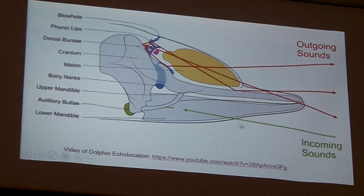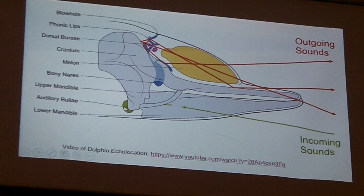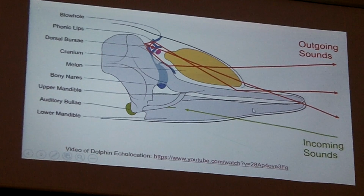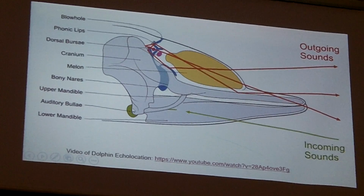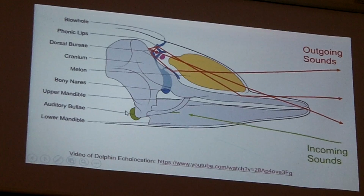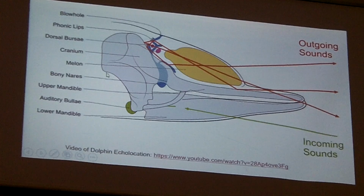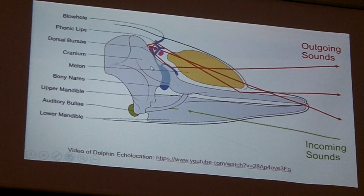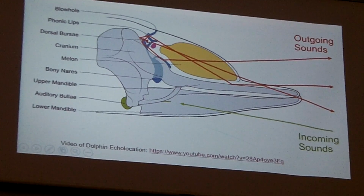But anyway, they hear sound back here behind their jaw. That's for hearing right there. The sound comes in, it's picked up by their lower jaw. Their lower jaw picks up the vibrations and vibrates, and the sound travels through the jaw to this hearing organ here, the auditory bullae, which picks up the sound and sends messages to the brain to tell it what it's hearing. So they have this system of communication where they can make squeaks. Usually the sounds are really high-pitched.